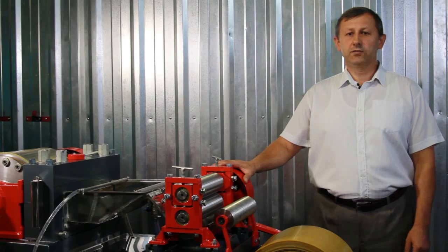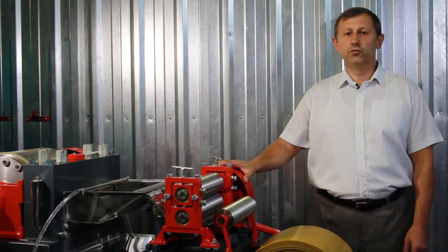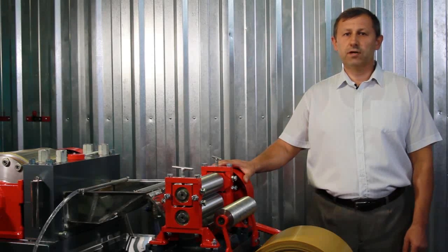Machines for producing honeycombs made by our company are famous for their high productivity and reliability. What is most important is that honeycombs as a final product are of top quality. Similar equipment is manufactured in Russia and Germany. However, when assessing honeycomb making technologies, customers choose our machines. If the raw material, wax, is top quality, after running through our machine it will become high-grade honeycombs.